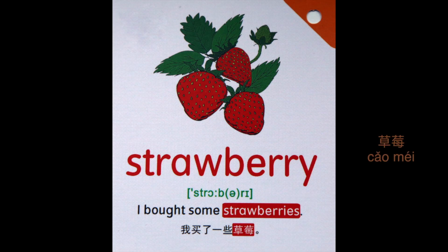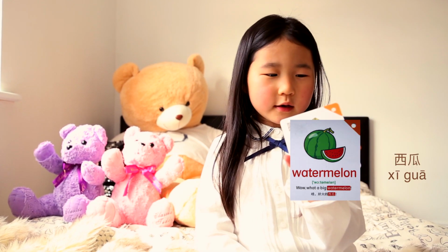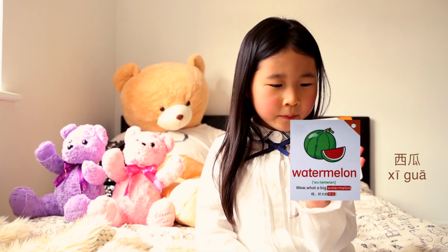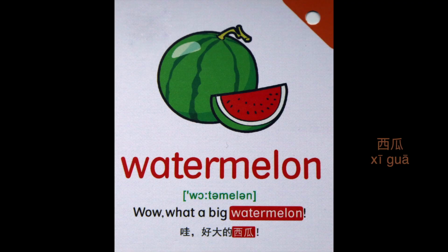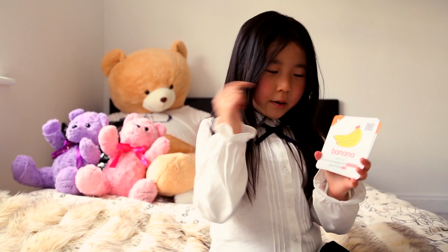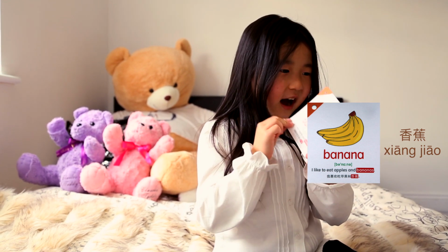草莓，草莓。I bought some strawberries. 我买了一些草莓。 And the last one is watermelon. In Chinese is 西瓜. 西瓜，西瓜。Wow, what a big watermelon. 哇，好大的西瓜。 Banana. In Chinese, we say it 香蕉.